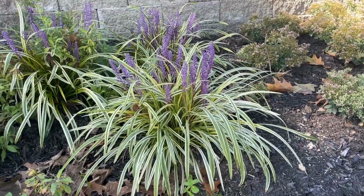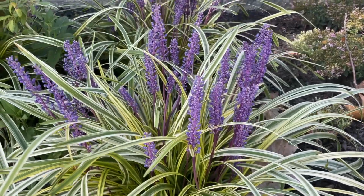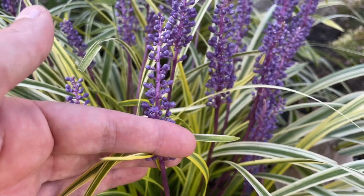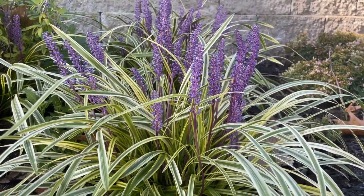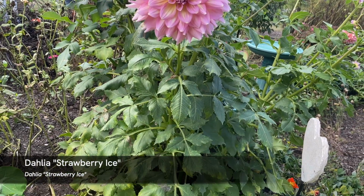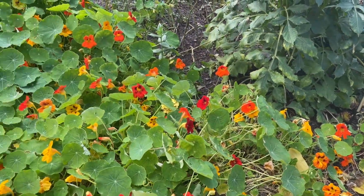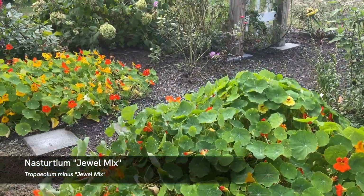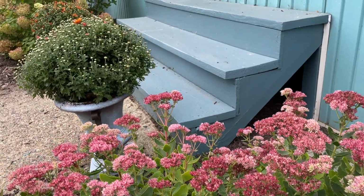So right now the liriope is throwing out this really bright pop of color, a nice bright purple flower. Very hardy and very showy. Four seasons, but right now it's really shining with its flower display. And we're enjoying the last of our dahlias. That one there is strawberry ice. And in the front of this garden, the border, are our nasturtiums, which we started by seed, and this is jewel mix. And a little pop of sedum.